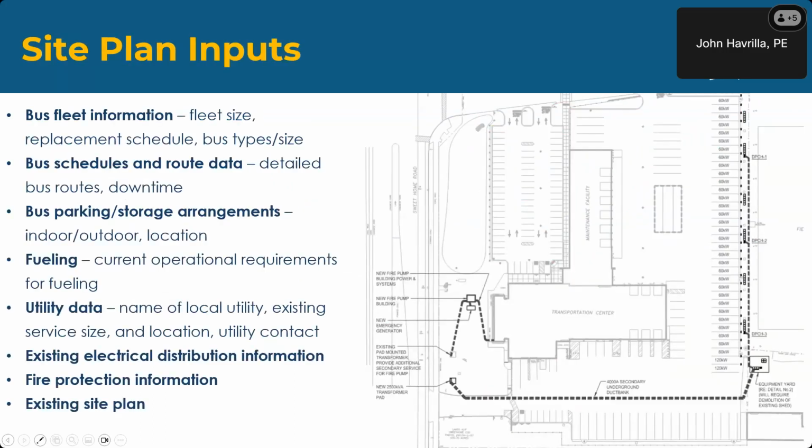So let's talk a little bit about site plan inputs. Bus fleet information, obviously, is one of the most critical elements. Fleet size: how many buses are we dealing with? What's the replacement schedule so that we can look at how that happens over time? And what types and sizes of buses do you have? Type A buses, the smaller buses, type C, type D, all have different capabilities, and we need to understand what the mix of the fleet is.